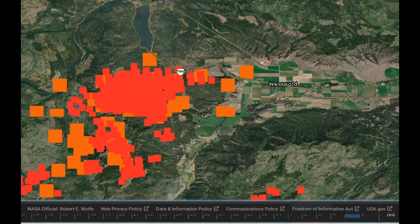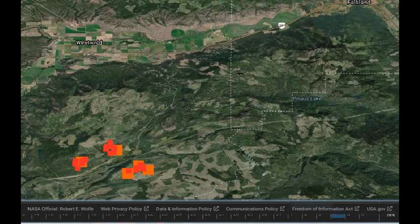We're jumping down to about halfway down the eastern flank of this fire. This is what has moved the furthest east towards Falkland. We see the infrared yesterday and now today.